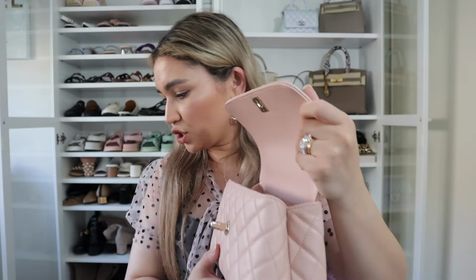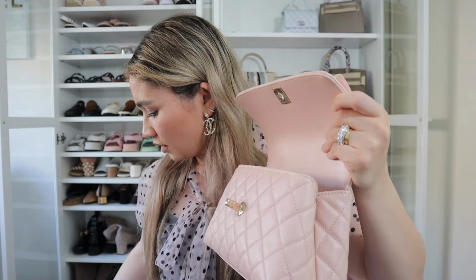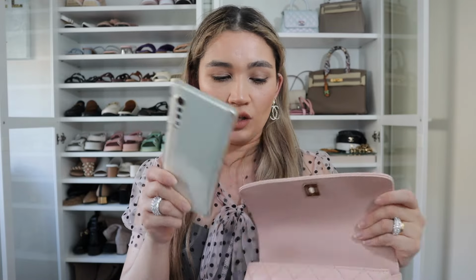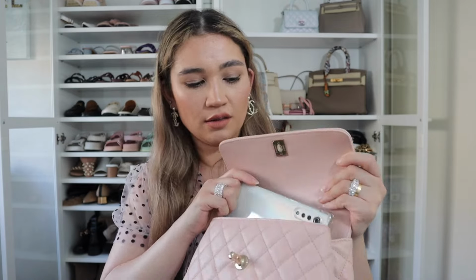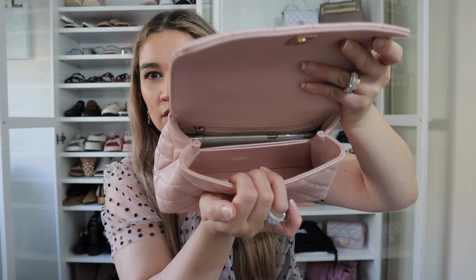So let's do a rundown of what actually fits in the bag. The small Coco handle is going to fit more, so I've prepared some more items. Let's do it with my big phone first, because I'm going to show you my extra large phone, which is the LG Velvet, and this is like an iPhone Max. So this can fit in the back pocket of the small Coco handle.